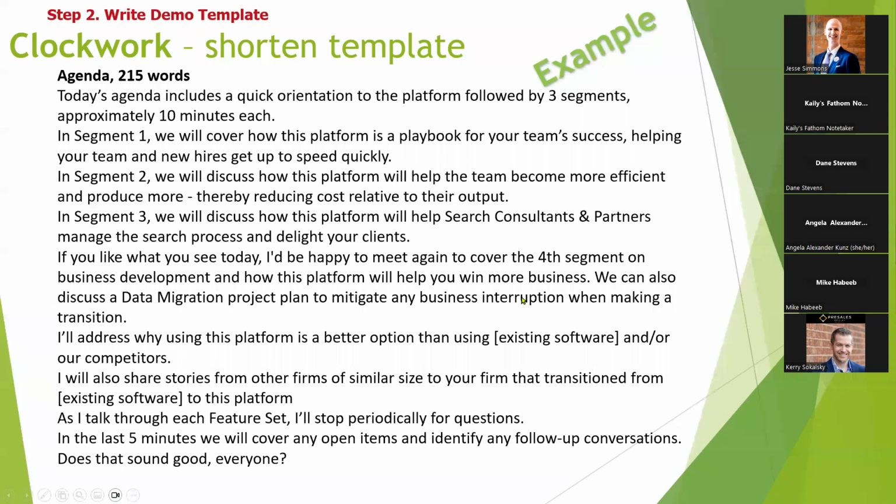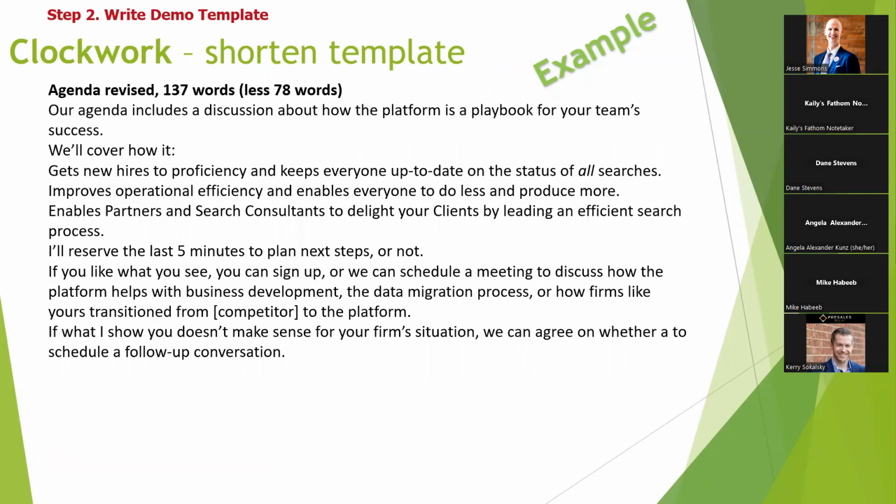For example, this was an agenda that we had at Clockwork, and it was like, yeah, that's great, works good, let's use it. But then the next day we looked at it and we said, wait a minute, we can cut that from 215 words to 137 words. So we got 78 words cut right out of it. And again, we're saving our own minutes of delivery.